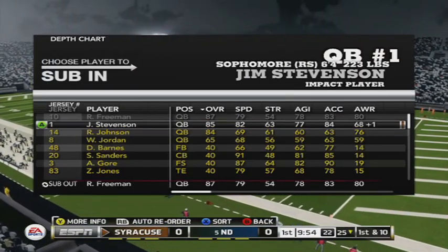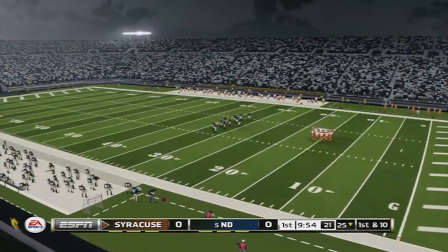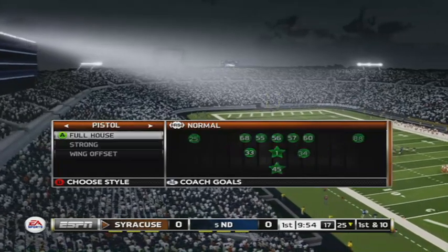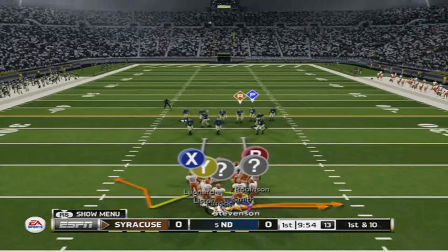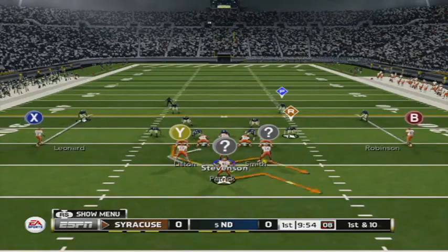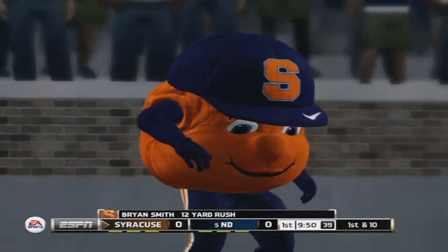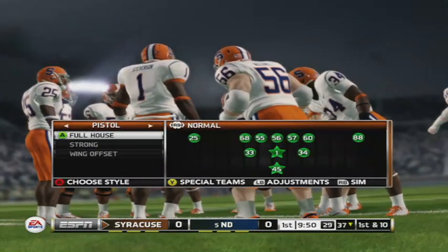I will not hesitate to pull someone if needed. So here comes the offense taking the field for the first time today. Owen Smith to the 37. There's nothing more offensively a team can do to start the game than to pound the ball right at the defense, trying to wear them down.